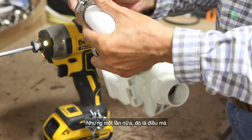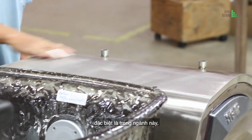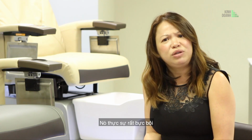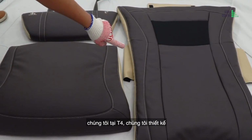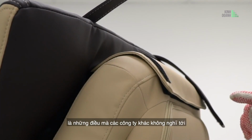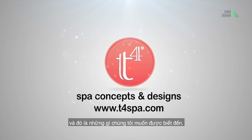But again, it's something that I face in this industry, especially in this industry, that you have people who mimic, people who, we call it knockoffs, of our products. And it's frustrating. It's really, really frustrating. But like I said, we at T4, we design our own products. We come up with a lot of stuff that other companies don't think about, and that's what we want to be known for.